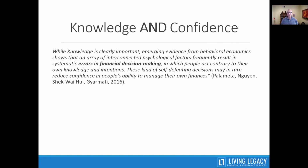One of my passions is teaching effective financial decision-making. There's a field of study known as behavioral economics, and in that field, there's emerging evidence that financial knowledge and financial confidence are linked to financial decision-making. It's my intention for today to teach a new technique for managing your cash flow that will give you greater knowledge and confidence, thus enhancing your financial decision-making.